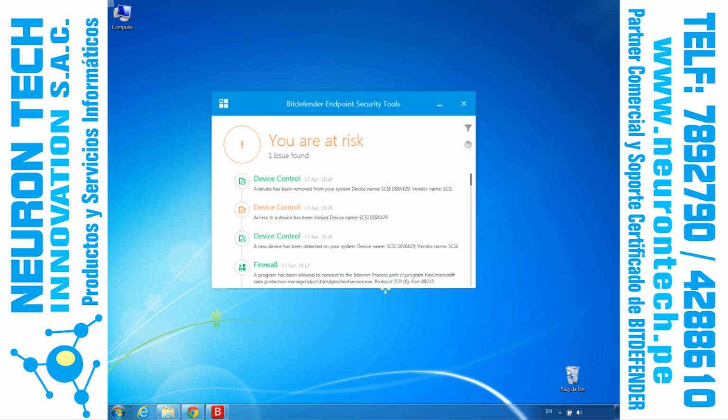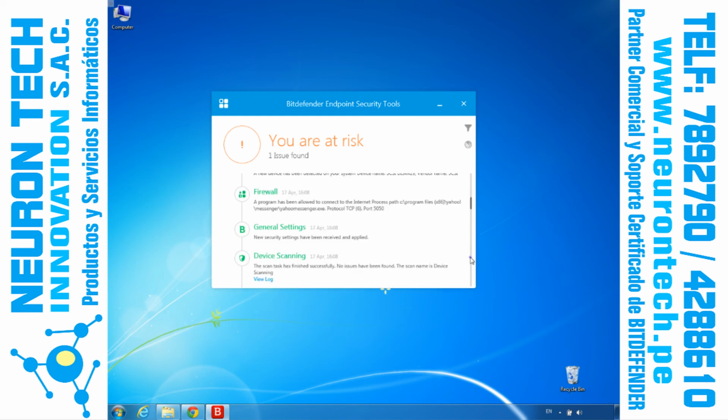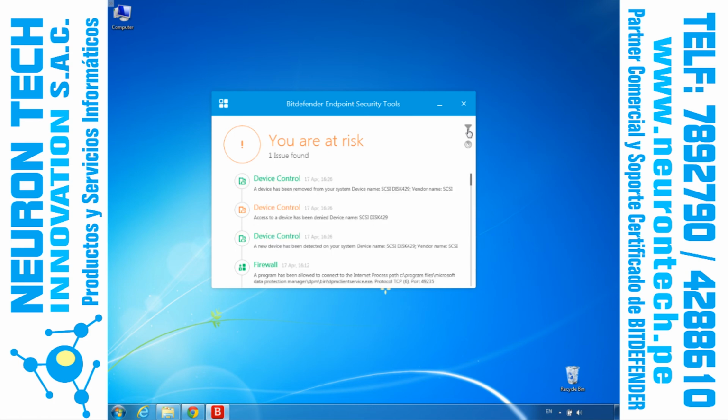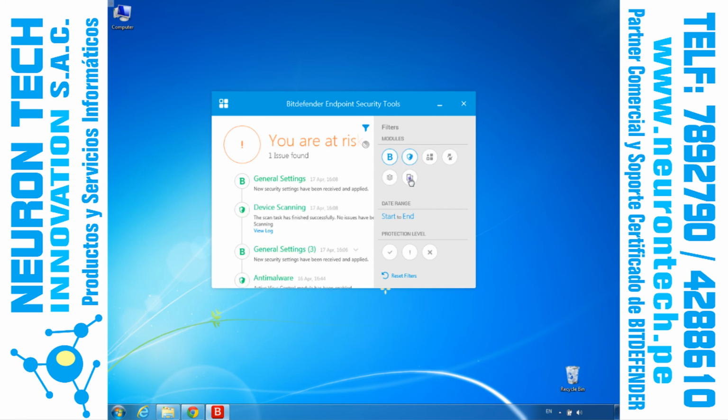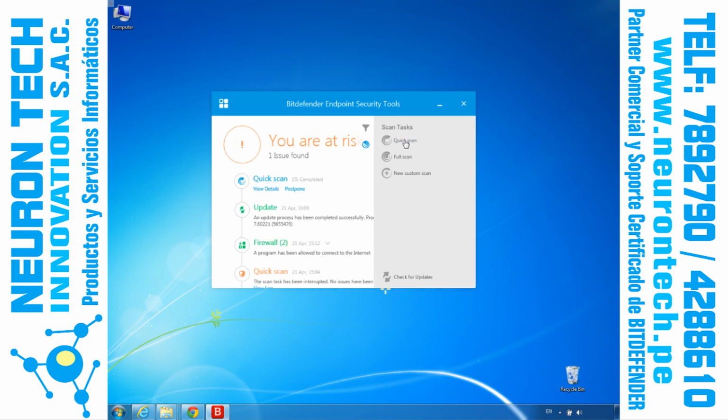The same elegant design and information-first approach leads to a consistent console and endpoint look and feel. The Endpoint Security Tools client displays different notifications according to the filters applied. Scan tasks are also available. Users can now define custom scan tasks and save them as favorites for later usage. We would like to mention that the user can now postpone a scan task configured in the console.